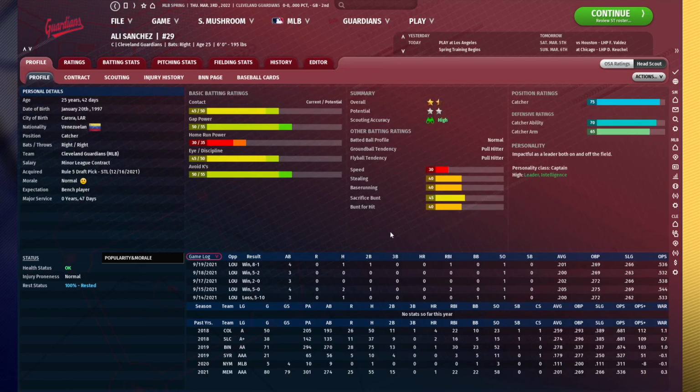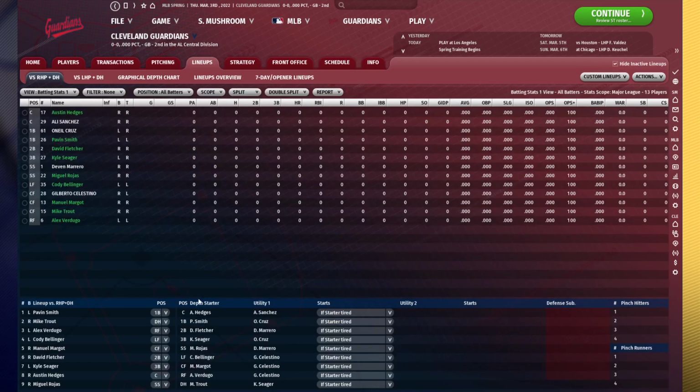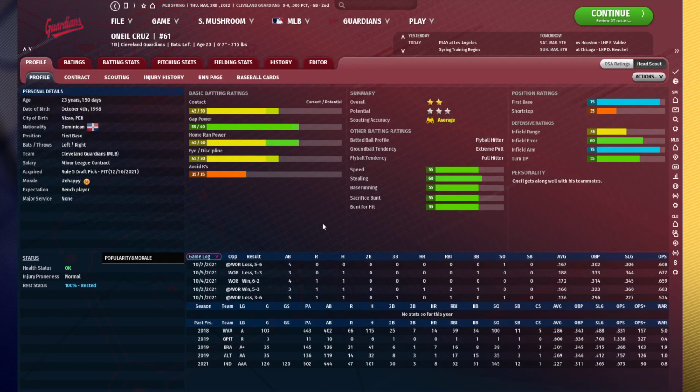Now, for our backups, our lineup was set as of the last episode. I picked up Elise Sanchez out of the Rule 5 draft to be our backup catcher. He is definitely one of my favorite, if not my favorite, catching prospects. He is a captain with a really good personality, really great defense, and not too shabby on the hitting either. I think he's definitely one of our better acquisitions. O'Neill Cruz, who again I was really surprised to see available in the Rule 5 draft, is a prospect for the Pittsburgh Pirates. He's a power hitter.